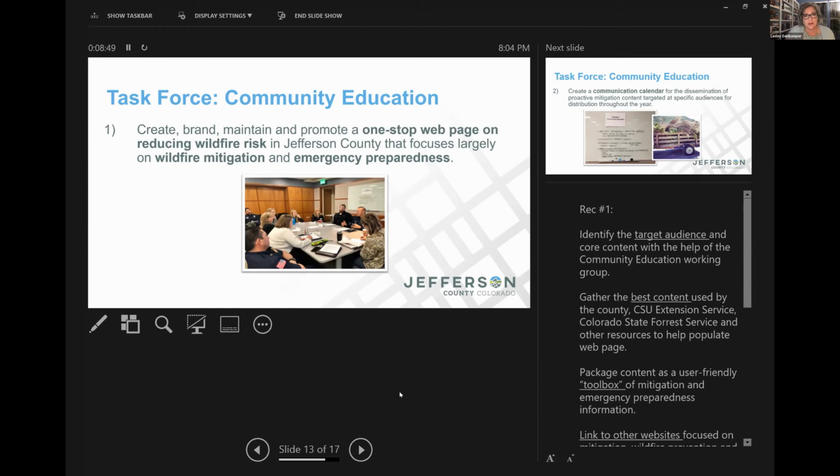So as the Community Education Group worked on this issue, one of the most important strategies they recommended was creating a one-stop web page to make it as simple as possible for residents in Jefferson County to find information they needed about reducing wildfire risk. It largely would focus on wildfire mitigation and emergency preparedness. There are a number of very good models like the CAL FIRE website, as well as the Evergreen Rotary website that we can build upon. So that is a big task coming up over the next year. Next slide, please.